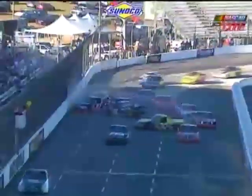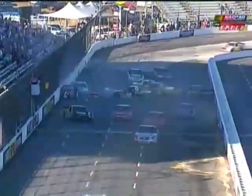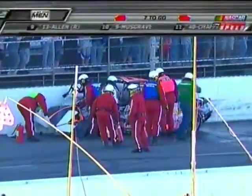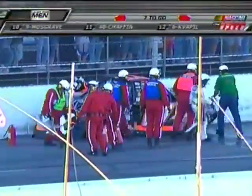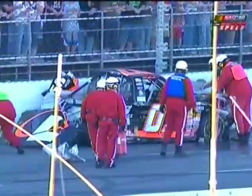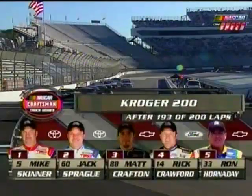I think that the 07 tried to kind of come down a little bit. Travis was there, and that started this mess. And I bet you the 07, Sauter, thought they would never quit hitting. Yeah. He just kept getting hit. Red flag condition. All the drivers have climbed out of the trucks, but there is a lot of cleanup to be done on the front stretch. We'll be back with more from Martinsville after these messages.